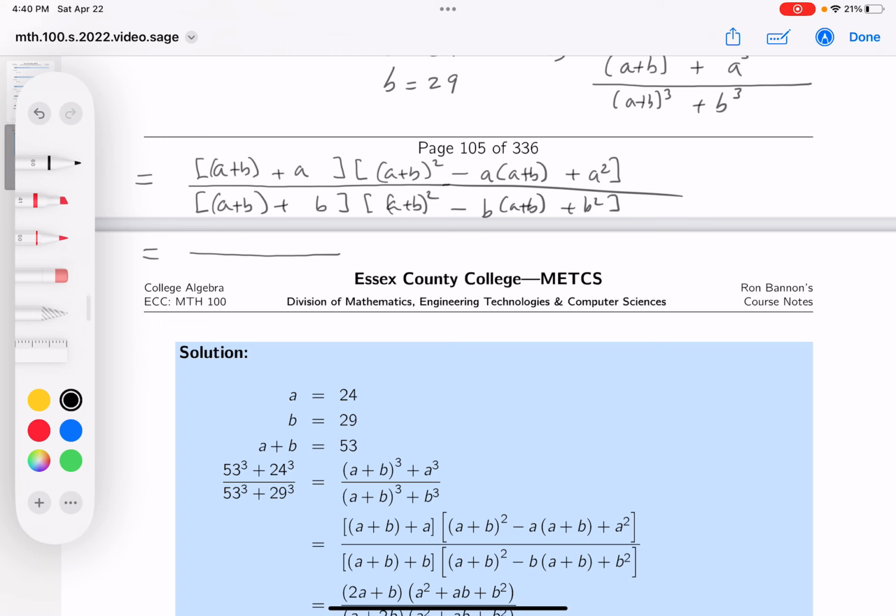Let me do this first factor on top. And what do you get? 2A plus B. And what do you get in the bottom for the first factor? You get A plus 2B. All right, I've got to do the other ones. That's going to be more complicated. I'm going to write that down and put it on the side for you. So let me put on what I'm going to do. I'm going to do this first.